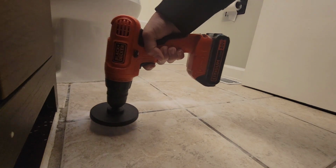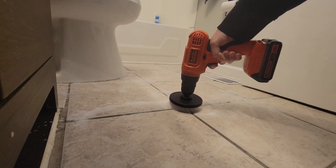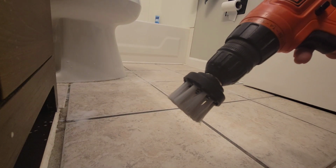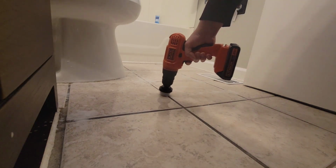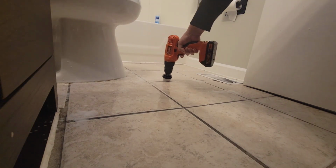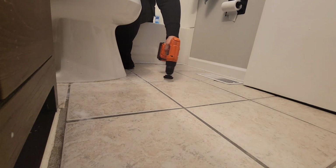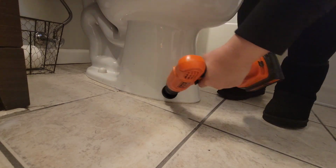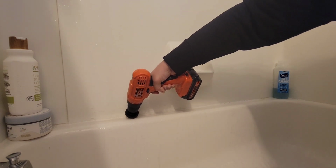I definitely judged this product too quickly, and I actually really love 2 of the 3 attachments. My favorite attachment has to be this big round one, and I also like this smaller one because it got really good into that grout, and I could also go around smaller areas like the bottom of the toilet. I decided to pull it into the shower as well and get that spot in my shower that's always really gross. The one attachment I did not like was the toilet brush looking doodad.